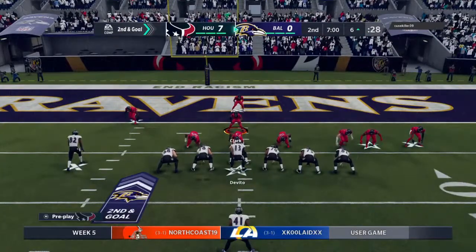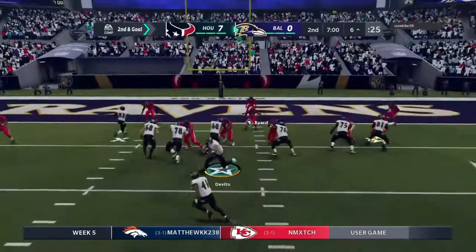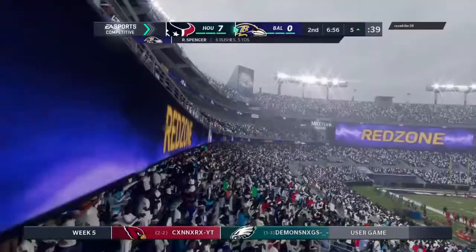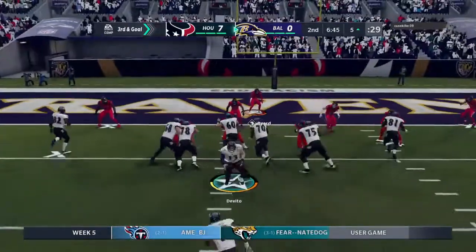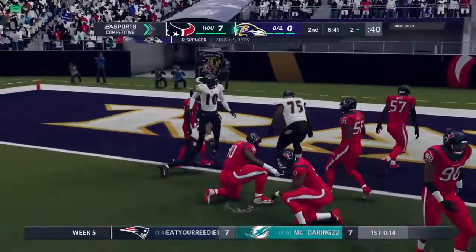Watch out. Slam. They'll try the left side. It's Spencer at a minuscule gain of maybe a yard from the 6 to the 5. Call it a gain of a yard as they get a little bit closer here. It's third and goal. And he's able to get it down to the 2-yard line.